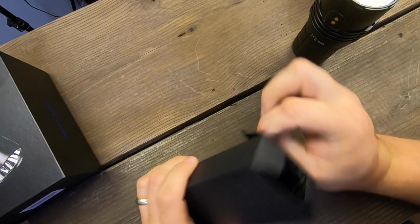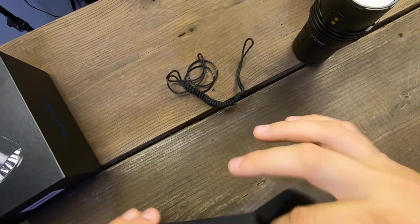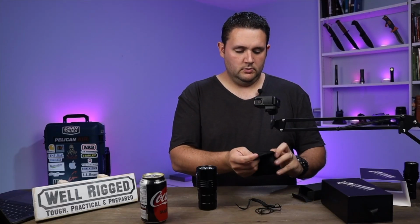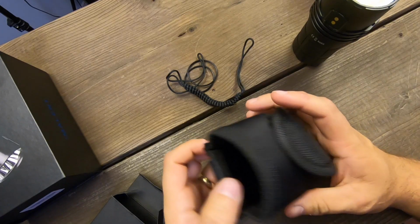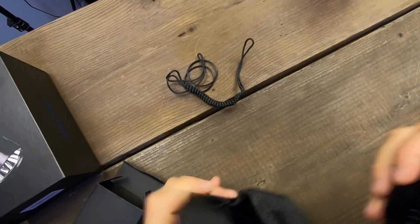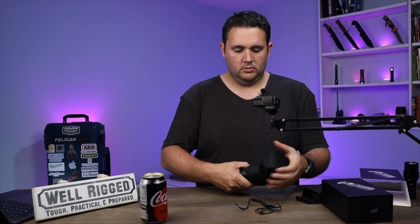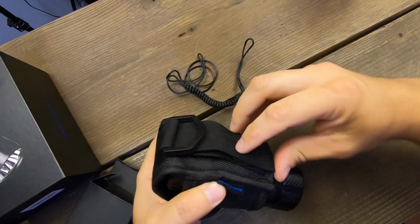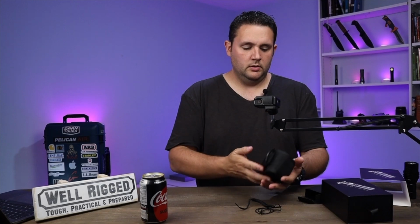In here you will find some O-rings and a lanyard and this funky little, you know, I haven't even figured it out yet. It's so stumpy or something. What the heck? How does this work? I'm confused. Okay, so this goes in here like this, obviously. It sits in an open fashion, so can it fall through? No, the bottom sticks out of it. I see, there you go. And of course then there's this Velcro thing there and maybe a loop for hanging it off your backpack or something like that.